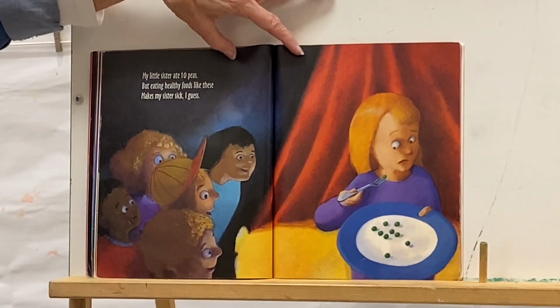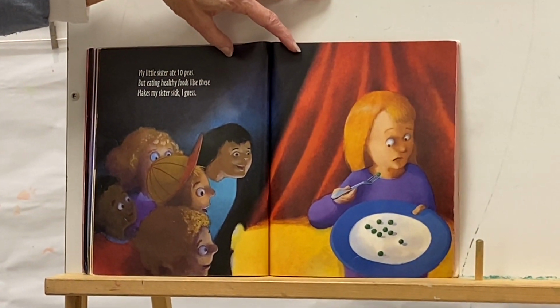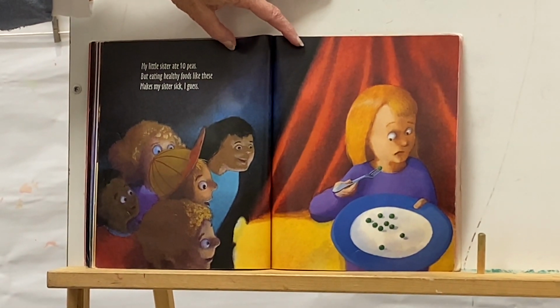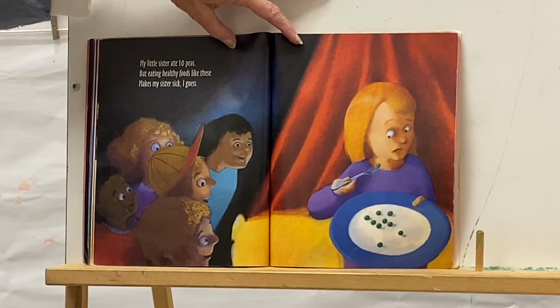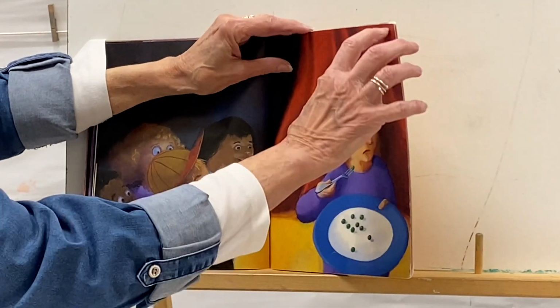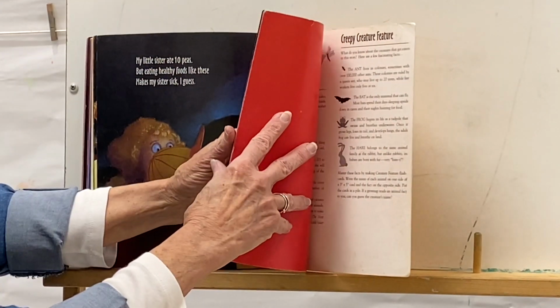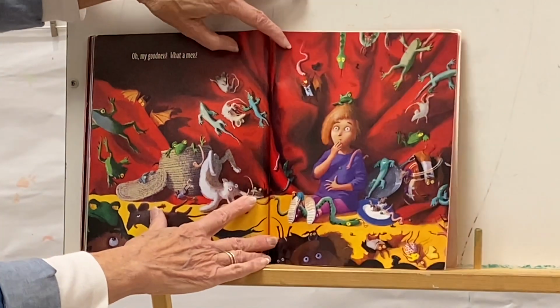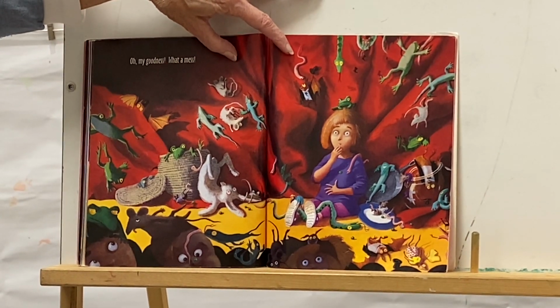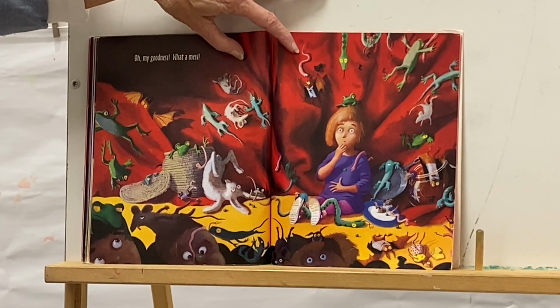My little sister ate ten peas, but eating healthy foods like these made my sister sick, I guess. Oh my goodness, what a mess.